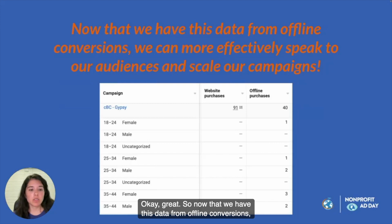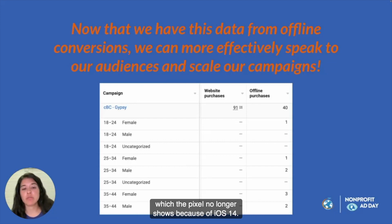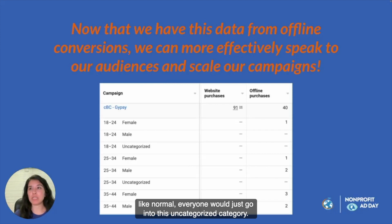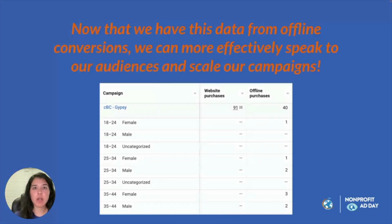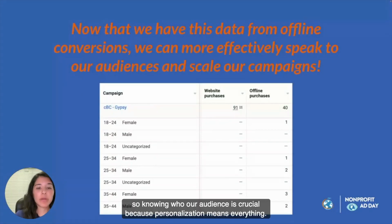Okay, great. So now that we have this data from offline conversions, we can more effectively speak to our audiences and scale our campaigns. As I said, offline conversions allow us to see demographic breakdowns, which the pixel no longer shows because of iOS 14. So if you were to go into Ads Manager and try and see your demographic breakdown like normal, everyone would just go into this uncategorized category. You wouldn't be able to see age or gender or location or platform or any of that. So knowing who our audience is crucial because personalization means everything.